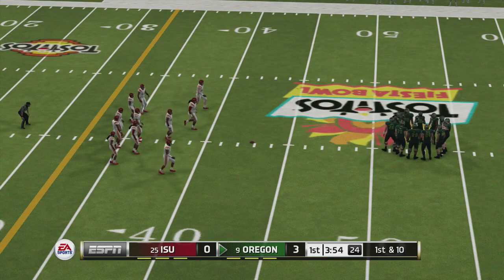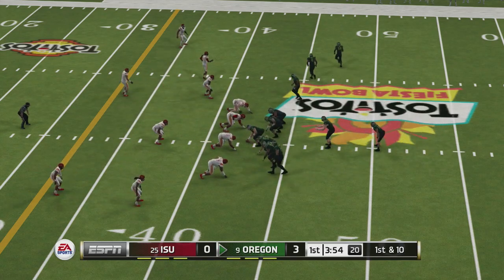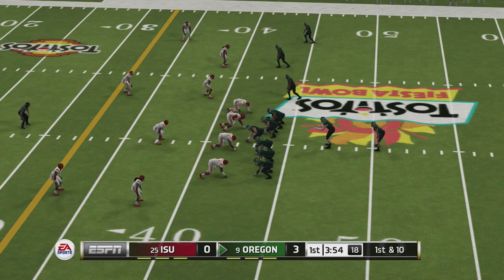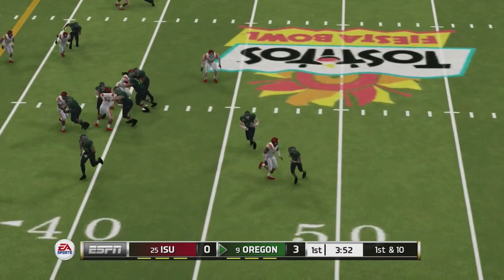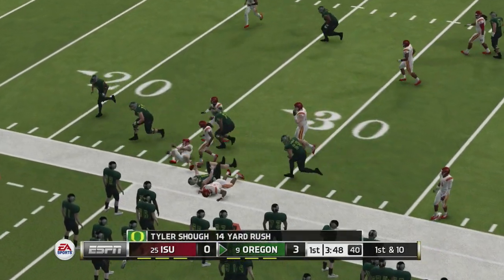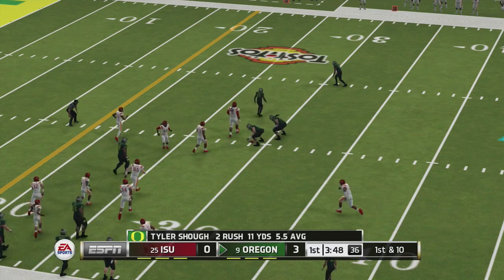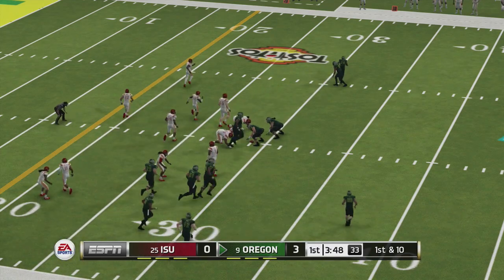A scoring drive the last time out for this offense, and they'll huddle up for this drive. Oregon holds a field goal lead. And they push him out at about the 29-yard line. You talk about a dual-threat guy. This guy can hurt you in the air or on the ground.